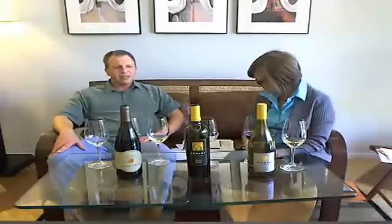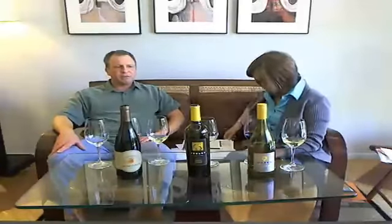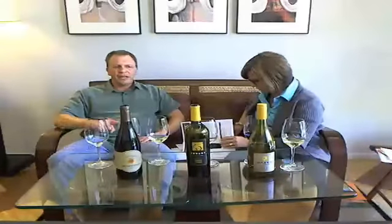And consistency year to year mainly comes from sourcing the same fruit year after year. The Naked Chardonnay will definitely taste consistent year to year, even though we just talked about 2012 being a warmer year, so you're going to have a little bit more of those riper stone fruit flavors than in the 2011 you're tasting now. But the Truant is also consistent year to year.